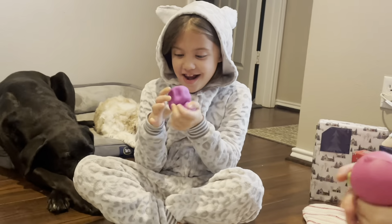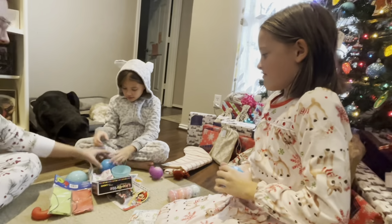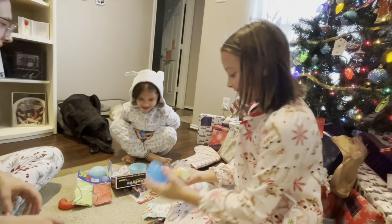These were perfect. I knew these would be perfect little stocking stuffers. There you go. There's another surprise. What'd you get? Oh, you haven't opened yours yet. You can do it. Use your muscles. There you go. Whoa. Three. There's three.